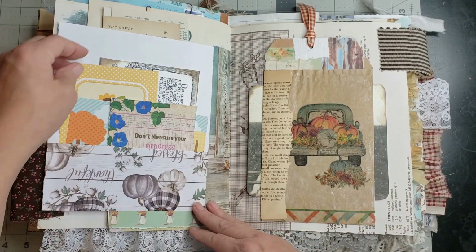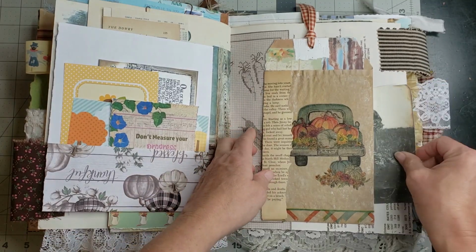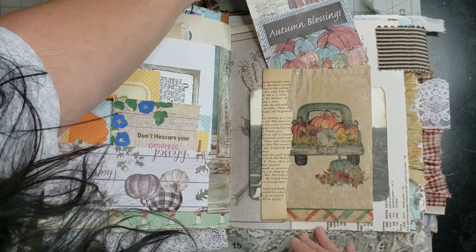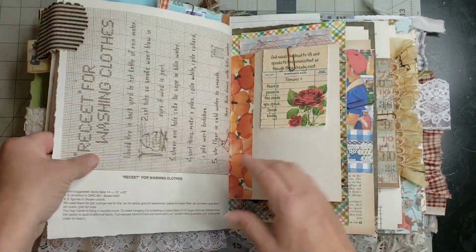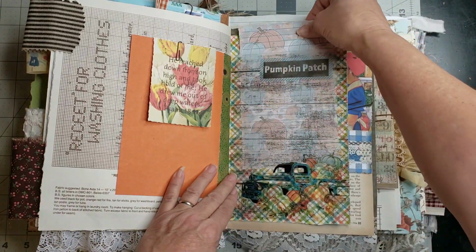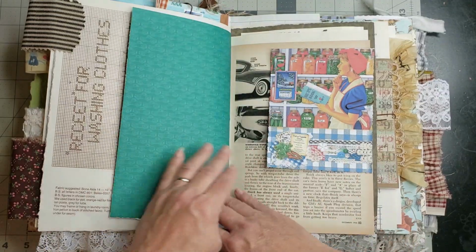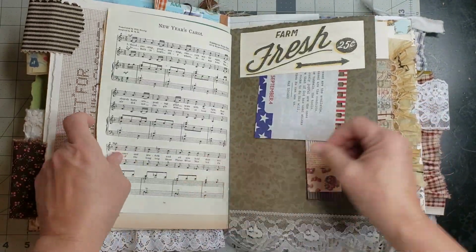So you can use this as a fall journal, but it doesn't have to be used just as a fall journal. It can be used as a farm journal. So I made them versatile, because they are billowing journals, they're going to last you a while. This is a vellum pocket here with a piece of stationery from one of my kits.